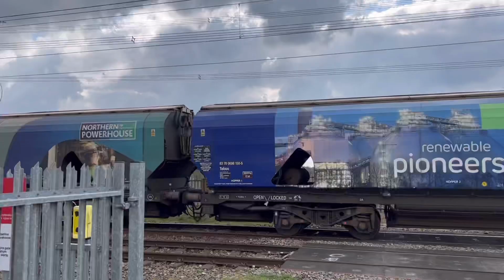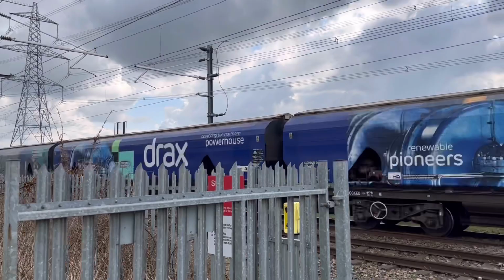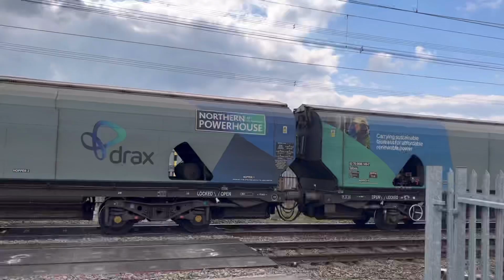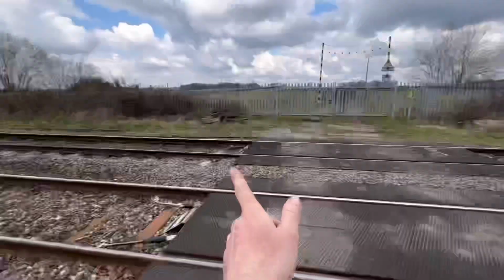This is the Drax train that brings wood pellets from Liverpool and takes them to the northeast to make renewable energy. All the pellets are from California at the moment. It's nice to see the level crossing was here when I got here and hadn't been taken up in the night again. Anyway, that's Manchester. That's Liverpool.